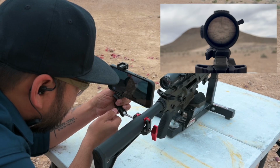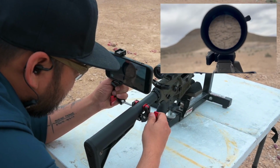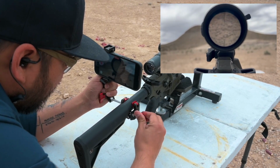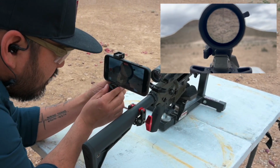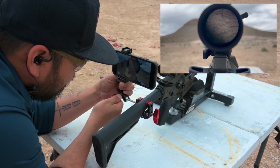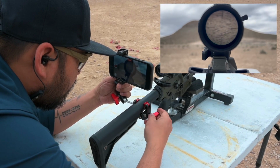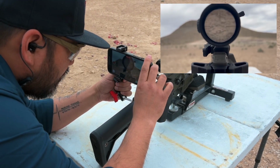So right there is where I want it to be centered. It looks like I might have to undo this clamp and bring it forward just slightly. There we go. Brought it forward just slightly. And then I can rotate this again. Now I want a little more field of view on the edges. What I try to go for is that Call of Duty video game style look.